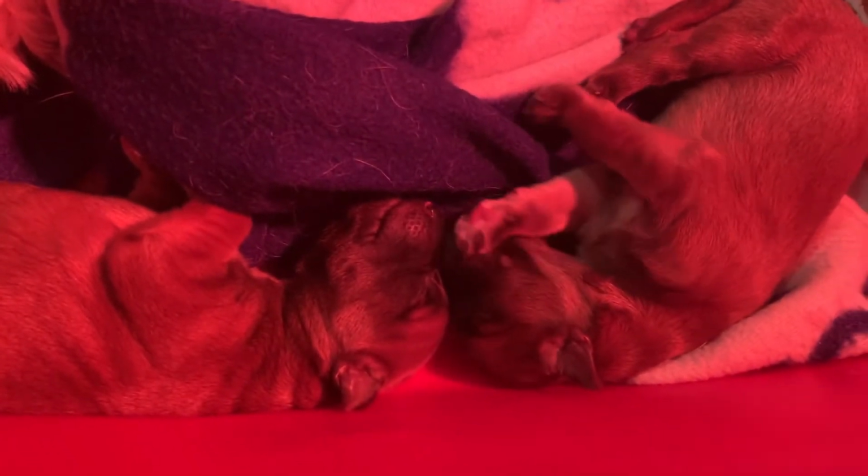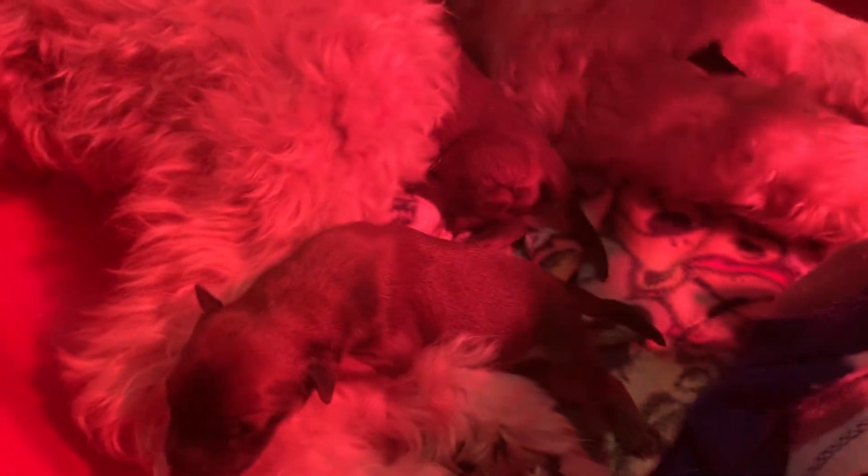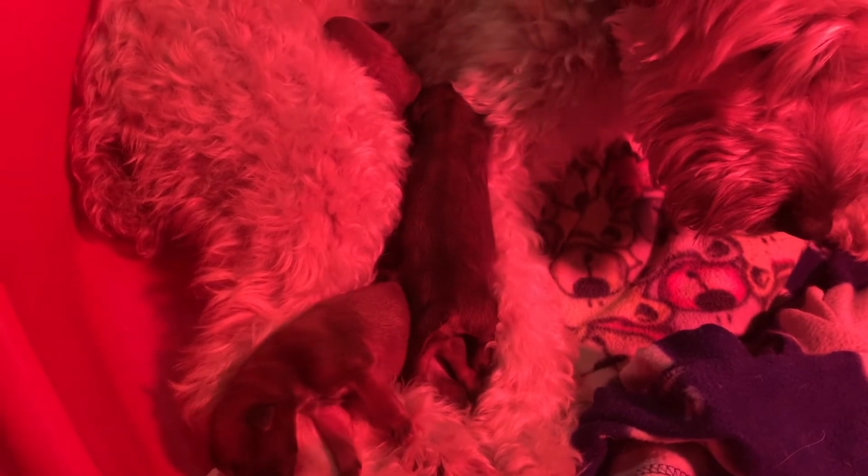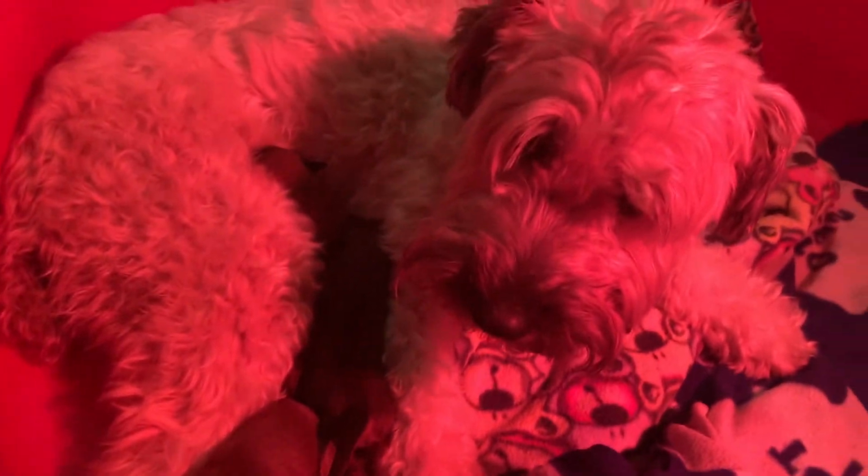Hi, Ava. How old are your puppies now? Are they 24 hours old, Ava? And there's one in there making a lot of noise. Where are they? There's 2 there. Oh, there's one there. Come on, little one. There you go. One, 2, 3, 4, 5. 24 hours old, Ava. Good mama.